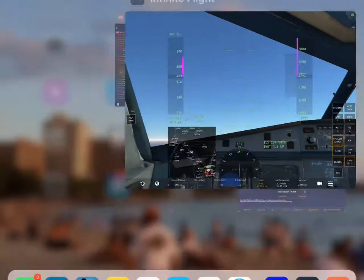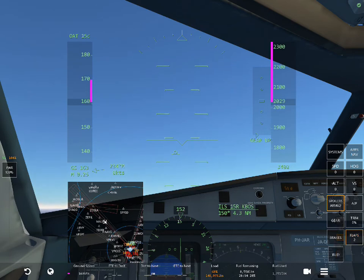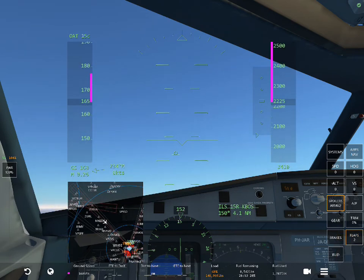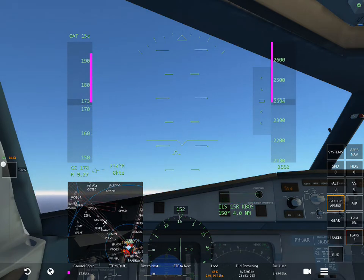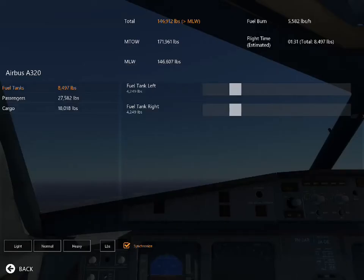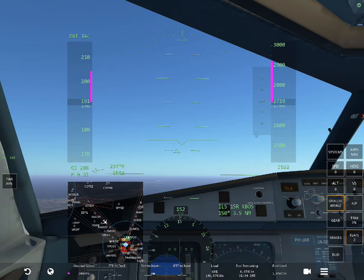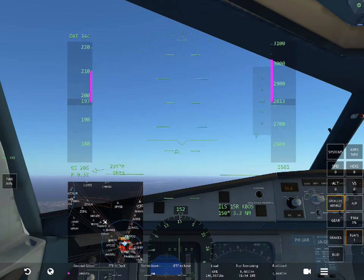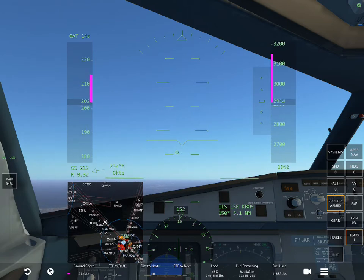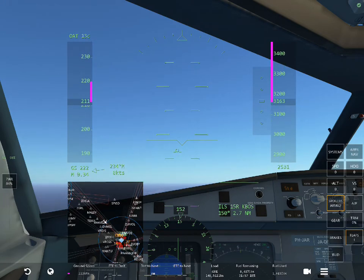Gear up. Gear up. Flaps two go around. Okay, thrust reduction. 146,918, so need to just touch the cargo down just a little bit. All right, there we go. Flaps one. Flaps one. Flaps zero. Flaps zero. Flaps 0 degrees.